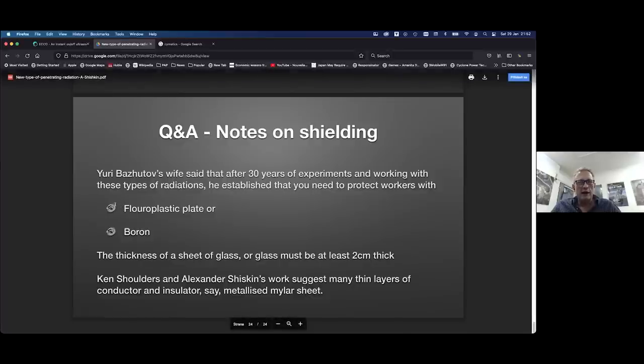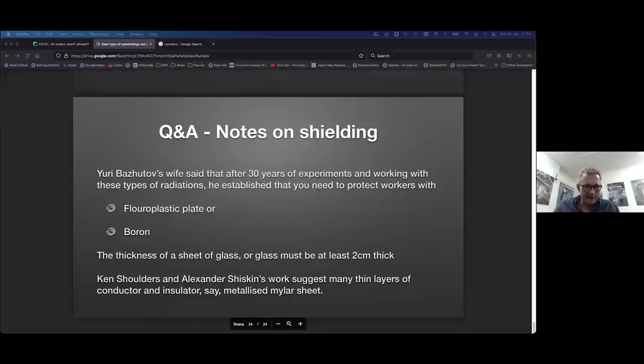Fluoroplastic, I believe that fluorine is a good fuel for this. And so it causes a bit of a disruption to the things as they're flying through the air. And so that's the way that it interacts with that. Okay, so this is the point that I want to add in here from Shishkin.